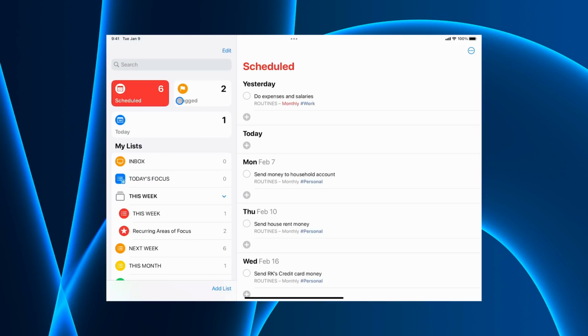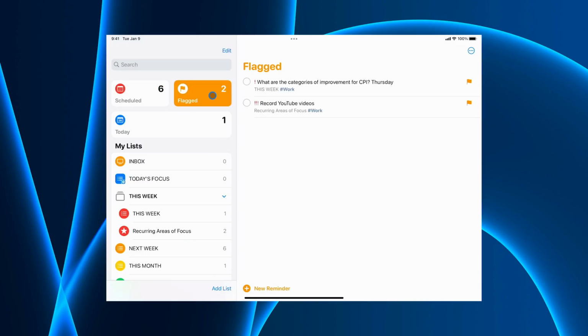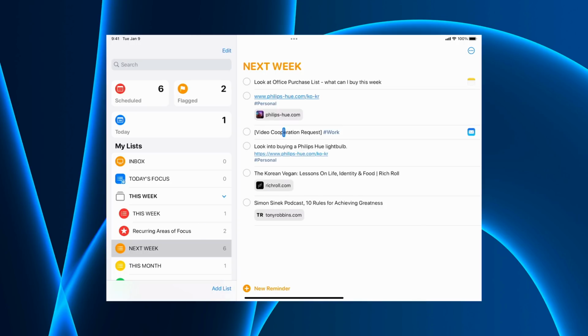My third one is Apple Reminders. Now, Apple Reminders has come a long way. Now, I've chosen this one simply because if you're in the Apple ecosystem, it's built into the operating system, whether you're using Mac or whether you're using an iPad or whether you're using iPhone.